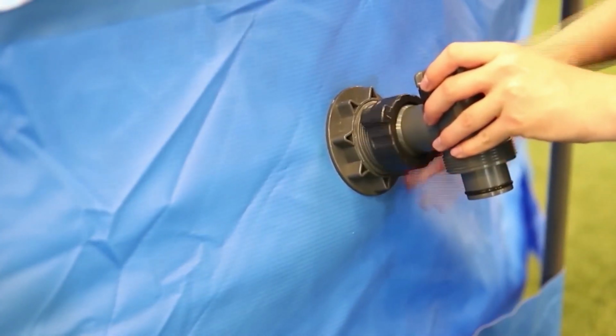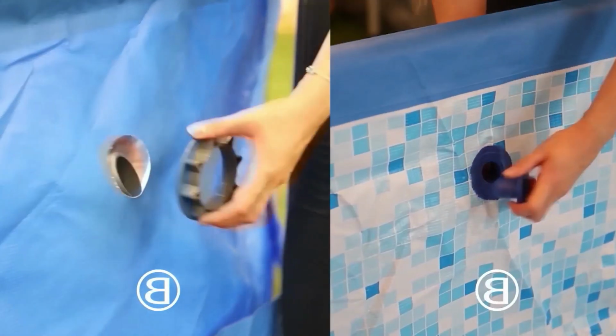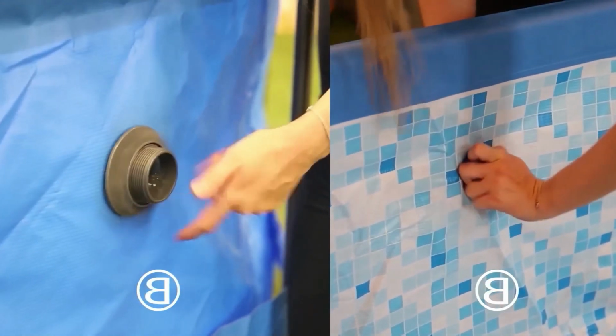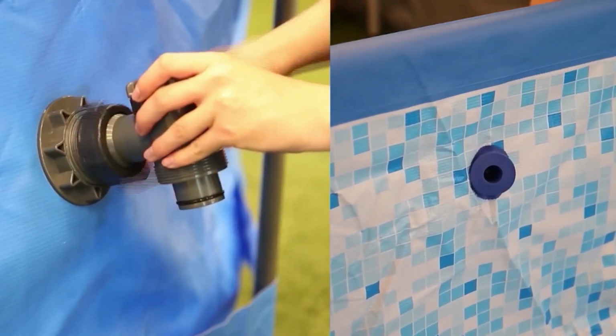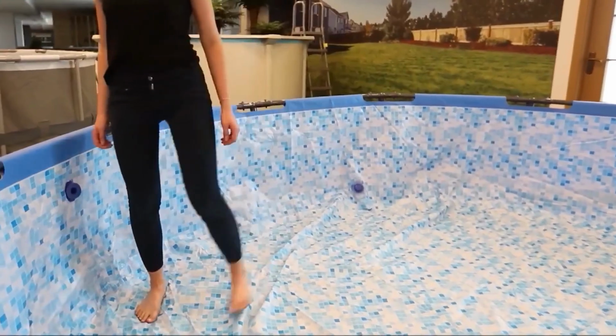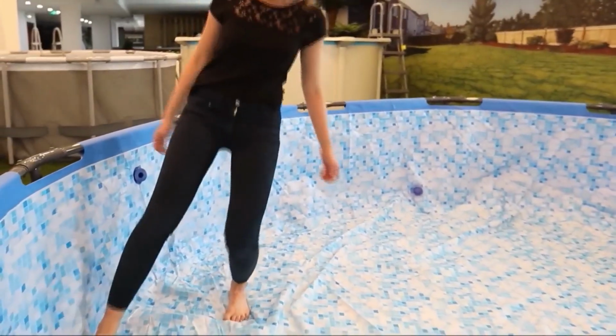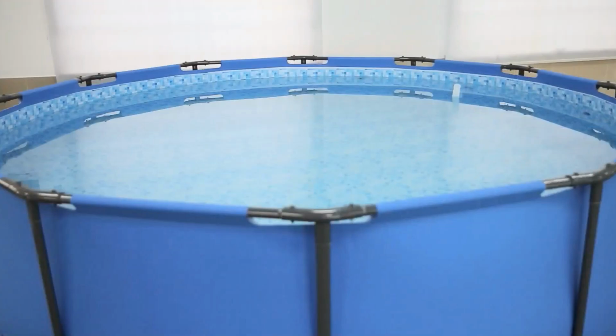From morning swims to evening dips, the Bestway Steel Pro Max pool is perfect for any time of the day. Enjoy a refreshing swim under the sun or a relaxing soak under the stars. Create lasting summer memories with the Bestway Steel Pro Max Round Above Ground Pool Set. Built for fun, designed for durability, and perfect for every family gathering.